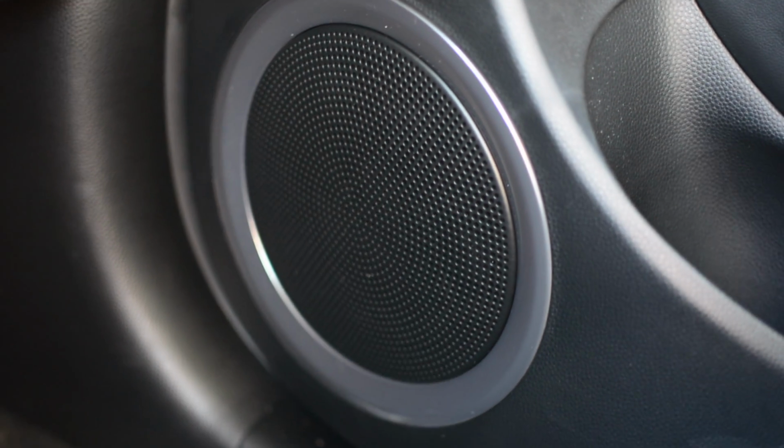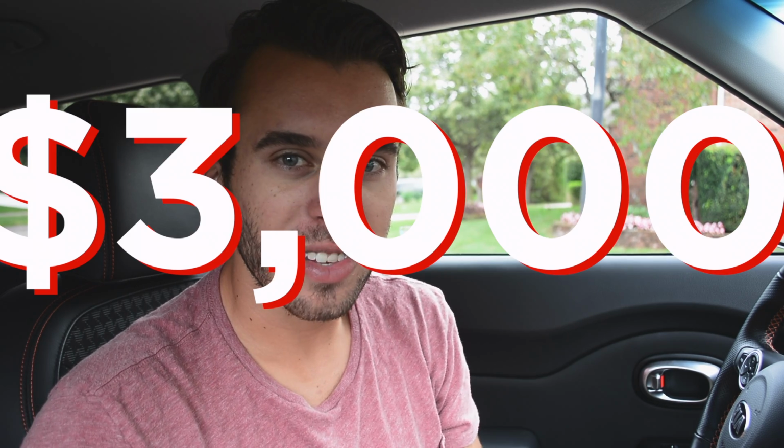But unfortunately, this press car only came with this standard speaker system, which leaves a huge blank spot in the middle of the dash. Which would be another speaker if you paid the extra $3,000 for the tech package. But you still get cool side vents with little speaker heads.